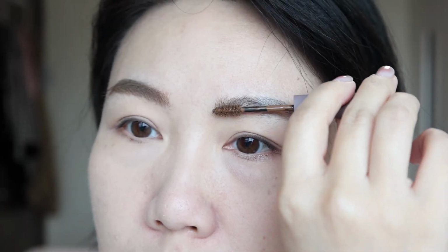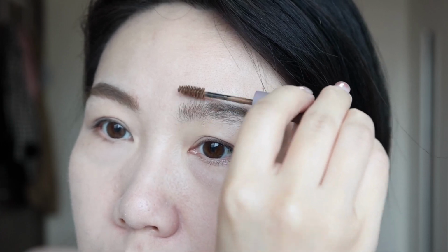From the color perspective, it is okay. The applicator itself, I don't know what's wrong. I wouldn't say it's a wrong design because a lot of brow mascaras have a tip like this, but somehow this one in particular is so easy to get on the skin under your brows. And today, no exception, I got this on my skin under the brow. Lastly, there is no brow wax per se to support your brow staying in shape. This one is just unnecessary.